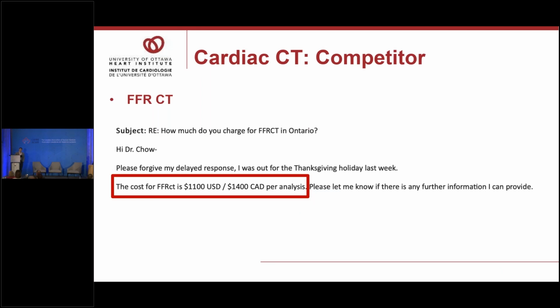And this is the email when I sent them. So we do some research with them, but I sent them, how much do you charge for FFRCT? Because we had a patient who actually had a borderline lesion. And it basically says the cost of FFRCT is $1,100 US, $1,400 Canadian, and the patient has to pay out of pocket. And you can imagine within the Canadian system, $1,400 can buy you a lot, right?